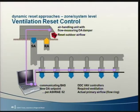Since each VAV controller knows its required outdoor airflow rate and senses zone discharge airflow, the BAS can collect this zone information and solve the multiple zone system equations to find the current intake airflow required. This becomes the new set point for outdoor air intake flow at the air handler, and that is how ventilation reset control works. But now returning to demand-controlled ventilation in multiple zone systems. The question arises, can zone-level demand-controlled ventilation be used to reset system intake airflow? The quick answer is yes, but how do you do it?